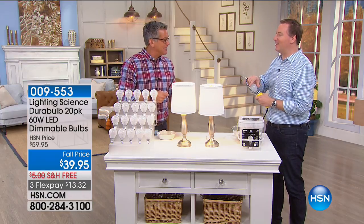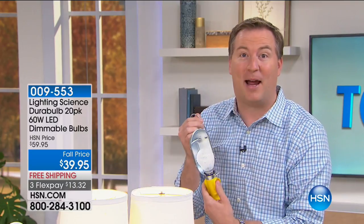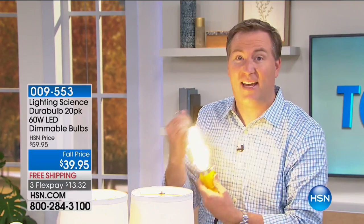When you put this in your light, it's not going to be until the year 2026 until you have to change that light again. And you saw I was hitting this light bulb with a tennis racket for a couple minutes, and I could shake it, and it still works every single time. Because this is truly the world's most durable light bulb.